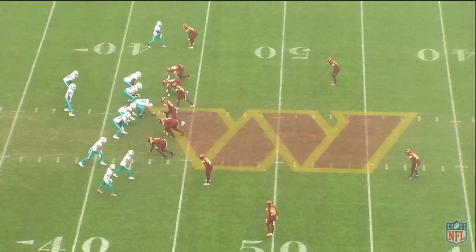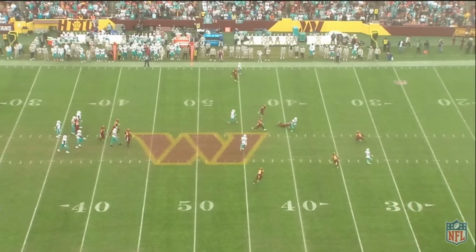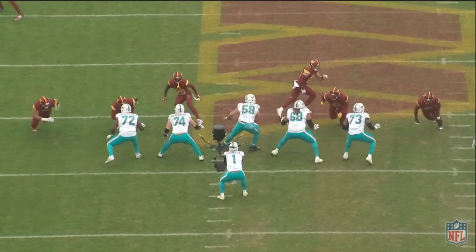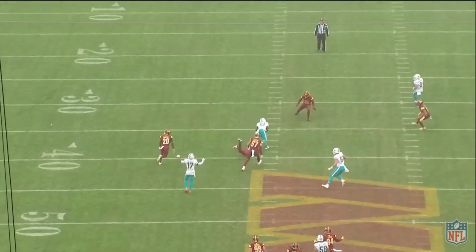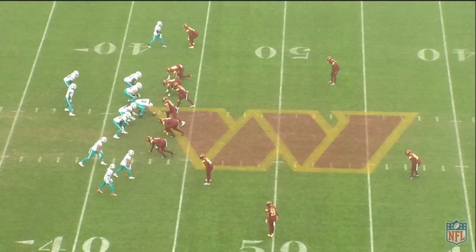Next one here, third and six. Just a beautiful hookup up top to Tyreek Hill again on what I'm used to calling an angle post. Ridiculous anticipation. Great catch. World-class speed. Love the design. Tua's footwork, outstanding. So much to like. That's why this has been and continues to be one of my favorite offenses in the league.